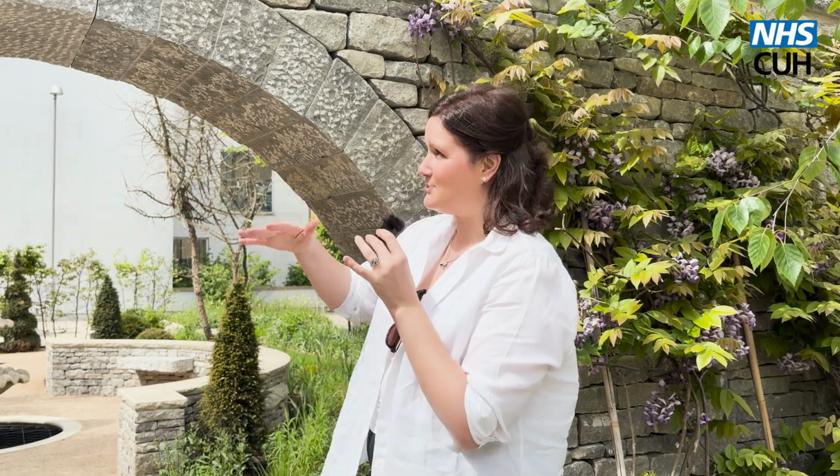This is very representative of that Bridgerton world. And so we've updated that a little bit to be very hospital friendly with the planting, a little bit lower maintenance, but it still holds that narrative of darker times paired with moments of jubilation and joy in those more colourful areas.